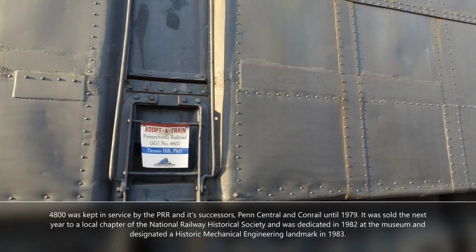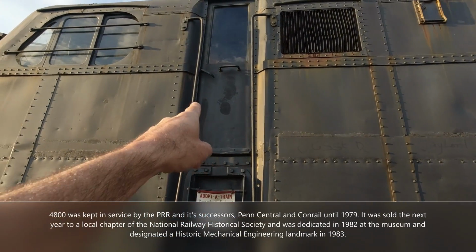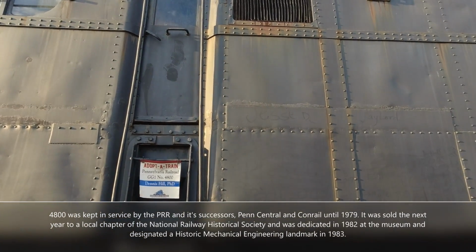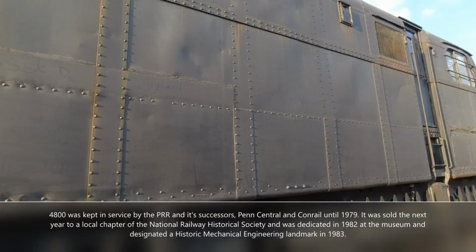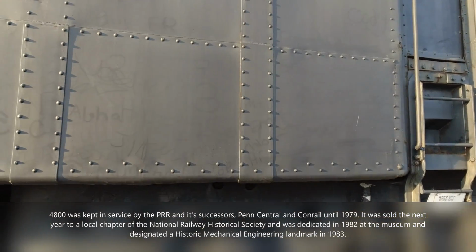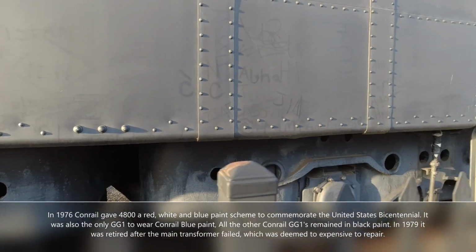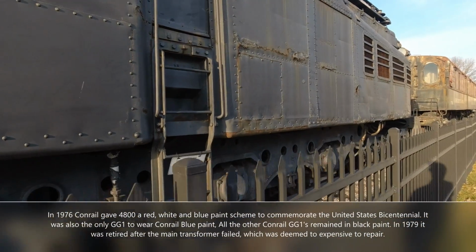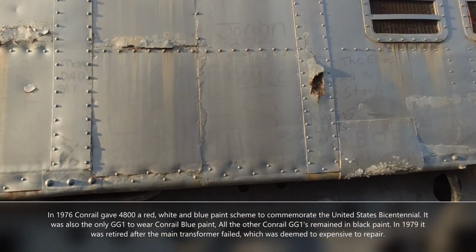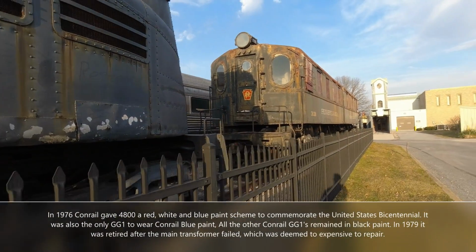Now here you can adopt a train. It looks like somebody climbed up there. There's a footprint right there. Like, really? And of course they wrote on the side of it with their fingers. But one other thing too, which I learned, is that the GG1s were basically two locomotives connected together with a single body put over top of them. And you can see that in this representation right here.